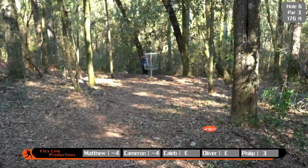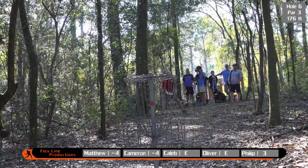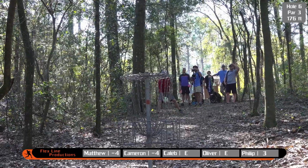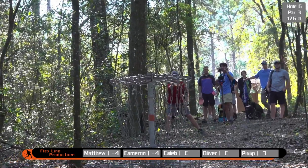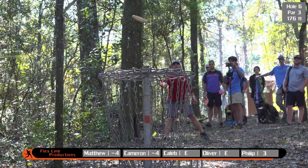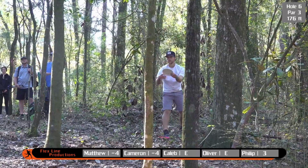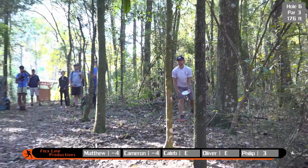Caleb had a better result than I saw. Man, now that wasn't a good result. That's a tough run right there. Being in this division, you're confident that you can make that putt, and you've got to gain some more strokes. Tait giving it a long run as well, hitting the cage at least. Same miss as last putt.